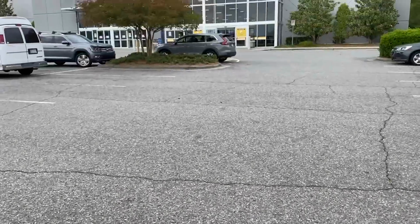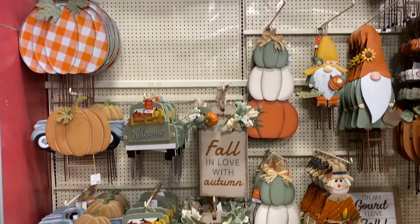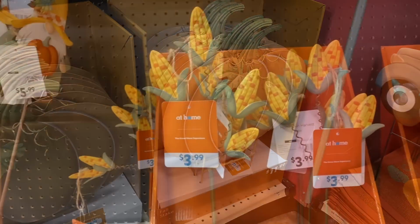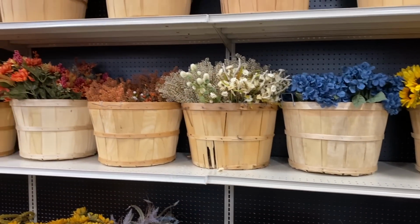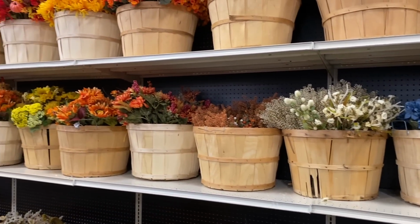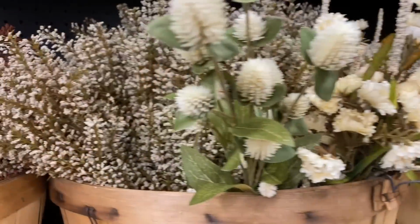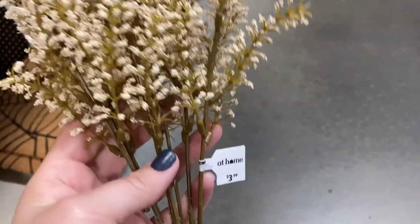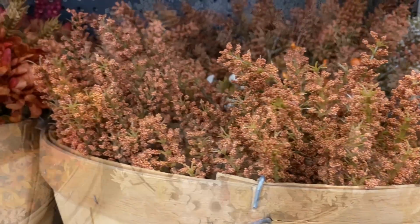So as soon as you walk into At Home, they had a ton of different outdoor yard stake options. I loved this orange pumpkin, and they had a ton of different smaller ones too, like this corn and pumpkin. But I was so impressed by this huge wall filled with faux florals. They had so many different options, so whether you prefer to decorate in a neutral style or go the more traditional route, they had plenty of options for you.